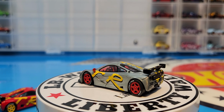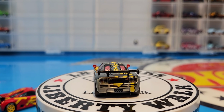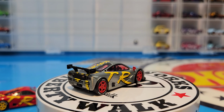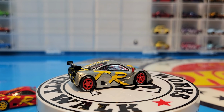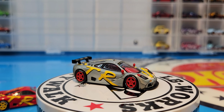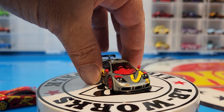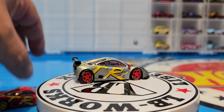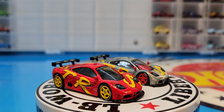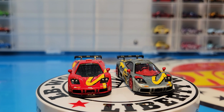So as you can see, has red wheels instead of yellow. Has a red interior instead of black. Yeah, the other one's a black. And it's a raw. Gorgeous chase. Might actually be one of my favorites now. Still have the black base. We'll side by side it. That is gorgeous. What a beautiful pair.